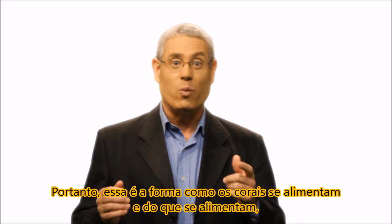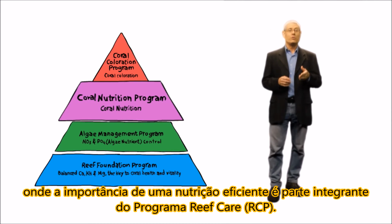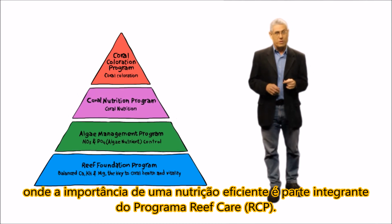So that is how and on what corals feed, where the importance of efficient nutrition is an integral part of the complete Reef Care program.